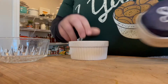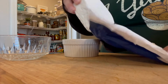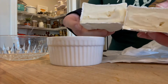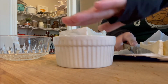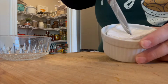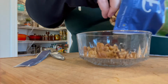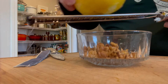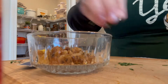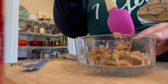So I started with the baked brie. I took a small oven safe dish and cut about how much I would need. Oh, look how creamy and delicious. I put it in my oven safe dish and then scored the brie in a hashtag pattern. Then I got some chopped walnuts, some lemon zest, some honey, fresh rosemary, and some salt. And then I mixed that all together.